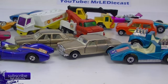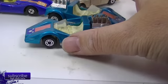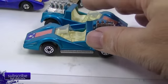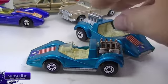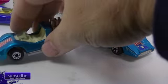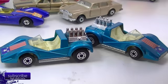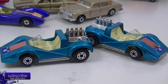All right, let's look at some Matchbox cars here. How I'm going to do this is I'm just going to roll a few out here, like these 2 guys right here. Let's get a good view of them. These are the Hellraisers. These are Superfast cars, one of the more iconic Superfasts.